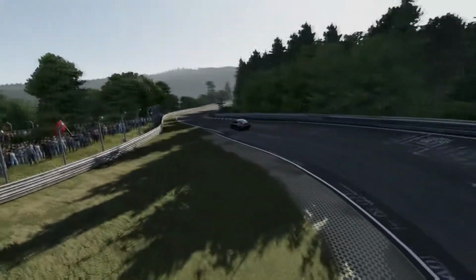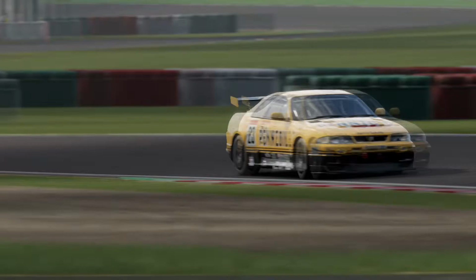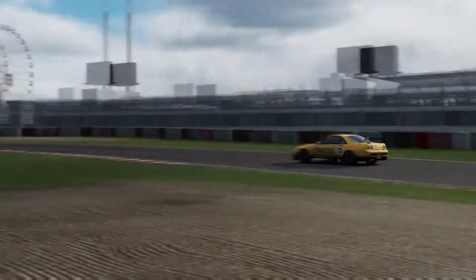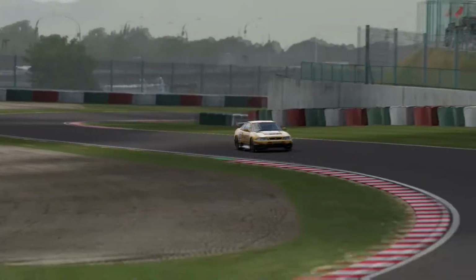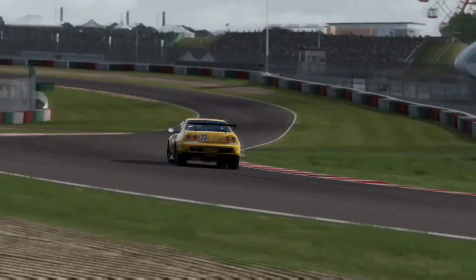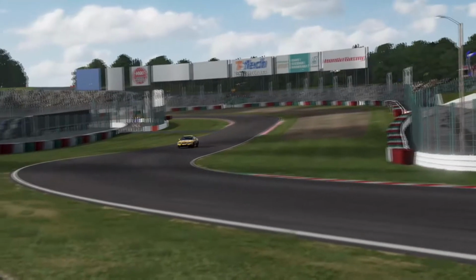And remember that brand new GT 500 class in Japan that the R32 created? Yeah, well, the R33 dominated that as well, and it was so dominant, the only car that could defeat it was the McLaren F1.